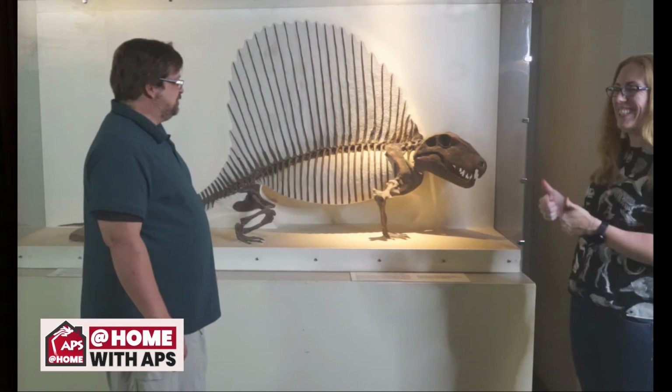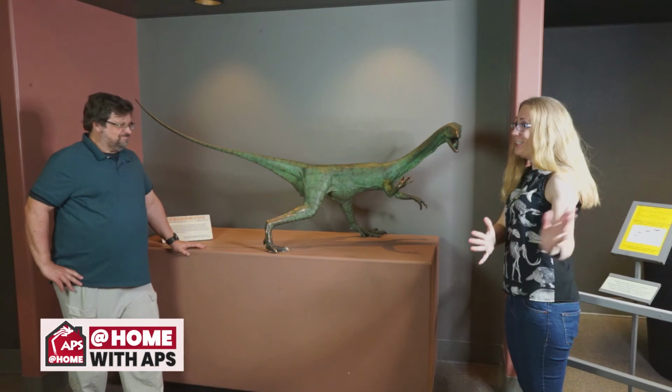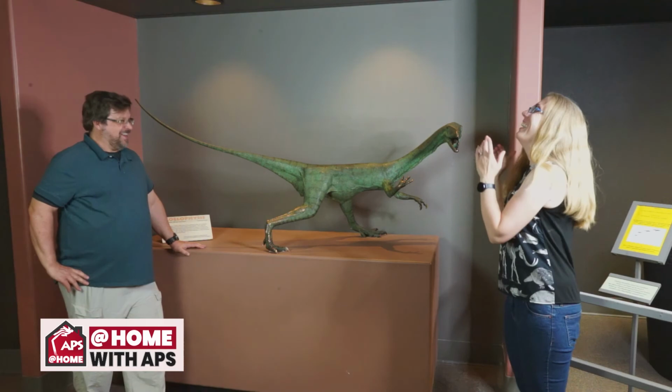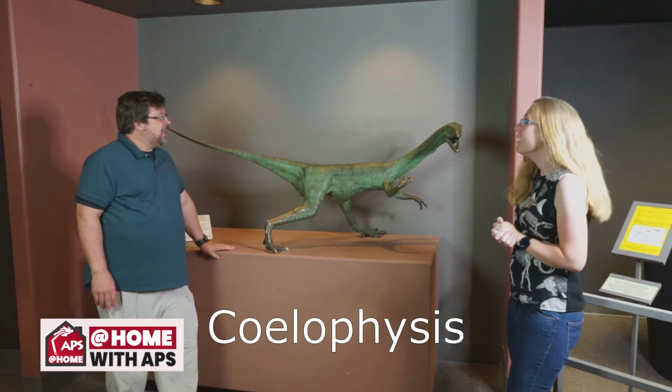So Dr. Tom, this is a different creature that we are looking at. We just learned, I'm going to say this is a dinosaur. Yes, this is a dinosaur. This is the New Mexico state fossil. This is Coelophysis. And how do we know it's a dinosaur?